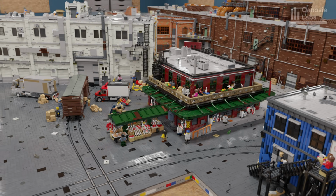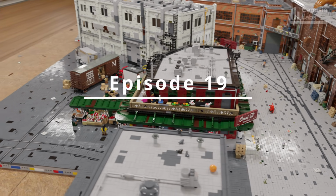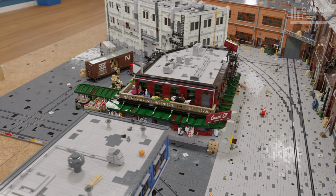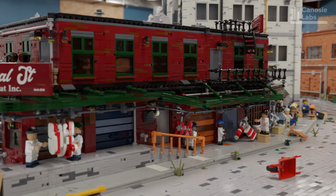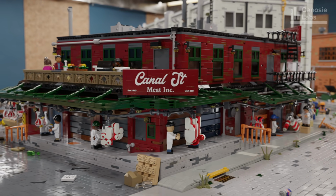In this episode, I filled up the space between the tire shop and the office building with a meat wholesaler and a quick spot for lunch for the workers. The building is a large two-story structure with garage doors spanning the entire first floor.